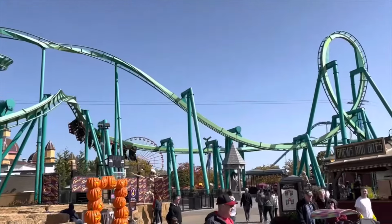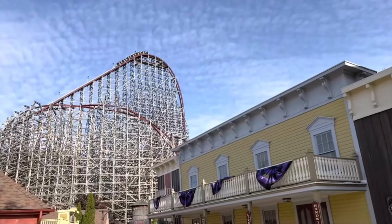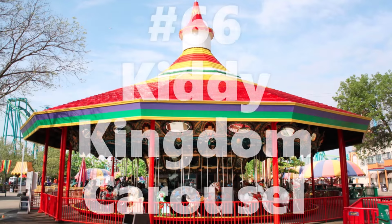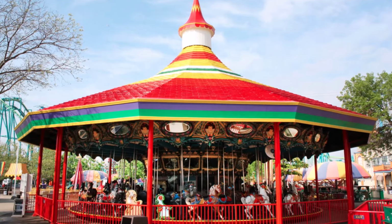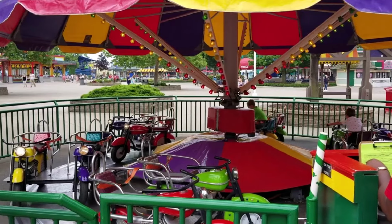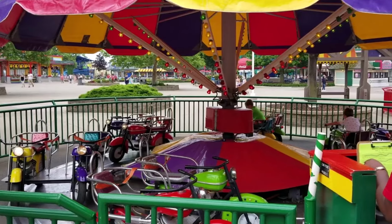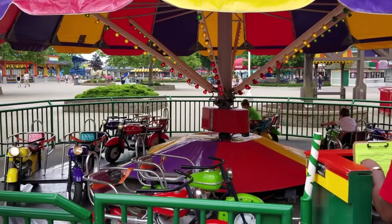There are 66 total, and we got like 20-30 kiddie rides first, so let's kind of breeze through those. Number 66 is the Kiddie Kingdom Carousel. A fine kiddie carousel, not much else. Number 65 is Motorcycles. This one, like many other kiddie rides, is simple, unspectacular, doesn't really fit with any major theme. It just kind of spins around a little bit, looks a tad dated.